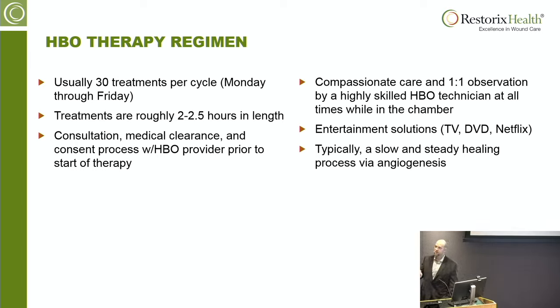And again, we tell them this is not going to happen overnight. So if it's a wound we can see and we do HBO, it's not going to be half healed tomorrow. Through the process of angiogenesis, we expect results 3-4 weeks in. At that point, if it's a wound you can observe, you're looking for the granulation tissue.